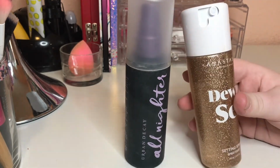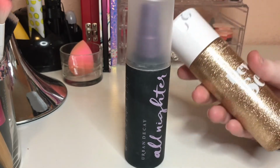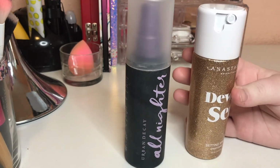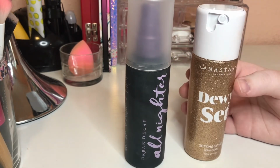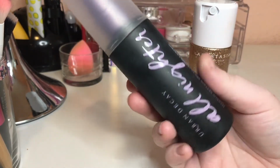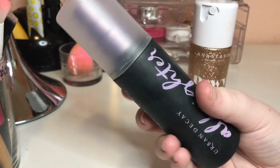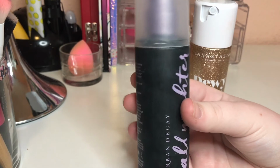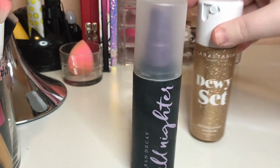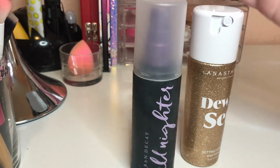So this is the Anastasia Beverly Hills Dewy Set Setting Spray. I really like this one. This is my second bottle of it. It just has a really nice glowy effect on the skin, and it makes my makeup last a long time. And then this one is my matte option, which is the Urban Decay All Nighter Setting Spray. This is for if I know I'm going to get sweaty and oily and gross throughout the day and I really want my makeup to stay on. This is what I use. So I have a matte option and a dewy option. And I really like these two. And these are both products that I've bought multiple times.